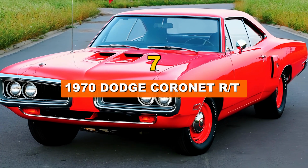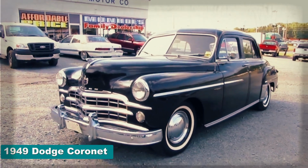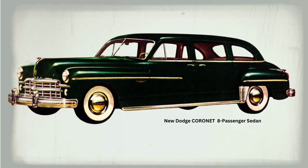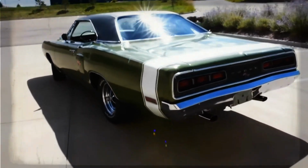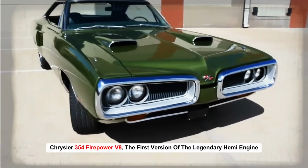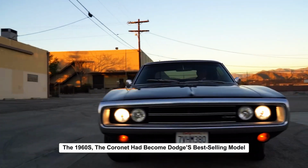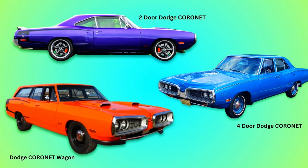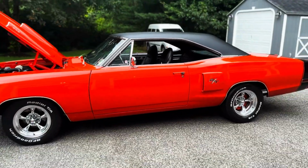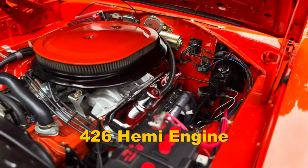Number 7. 1970 Dodge Coronet R/T. The Dodge Coronet nameplate has a long history, first hitting the market in 1949 as a large luxury car, available even as an 8-passenger limousine. By the 4th generation, it took on a sportier persona, featuring the Chrysler 354 Firepower V8, the first version of the legendary HEMI engine. By the 1960s, the Coronet had become Dodge's best-selling model, offered in 2-door, 4-door, and wagon configurations. While many were built for everyday family use, the Coronet turned into a true street beast when equipped with the mighty 426 HEMI.